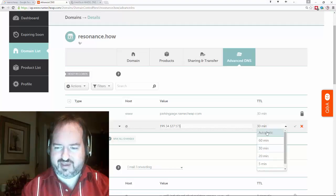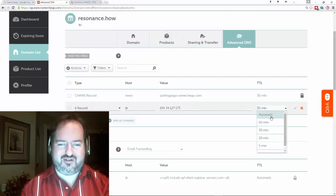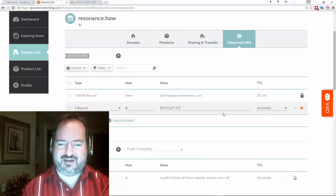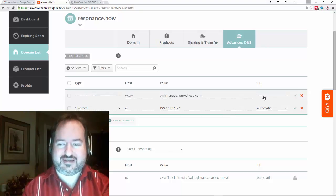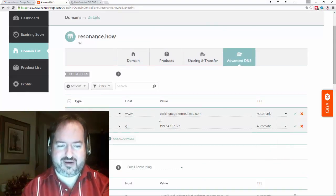You basically want to leave the TTLs on automatic. What it means is that every time someone visits your site, if the TTL is set to 1 minute, then it does one pull request, and if they come back in 2 minutes, then it'll do another pull request, which is just needless. I mean, back in the day it used to be 72 hours. Now the industry standard's gone down to 60 minutes. You should never really need 60 minutes unless you're changing your server quite frequently. But I always just keep it on automatic anyway.